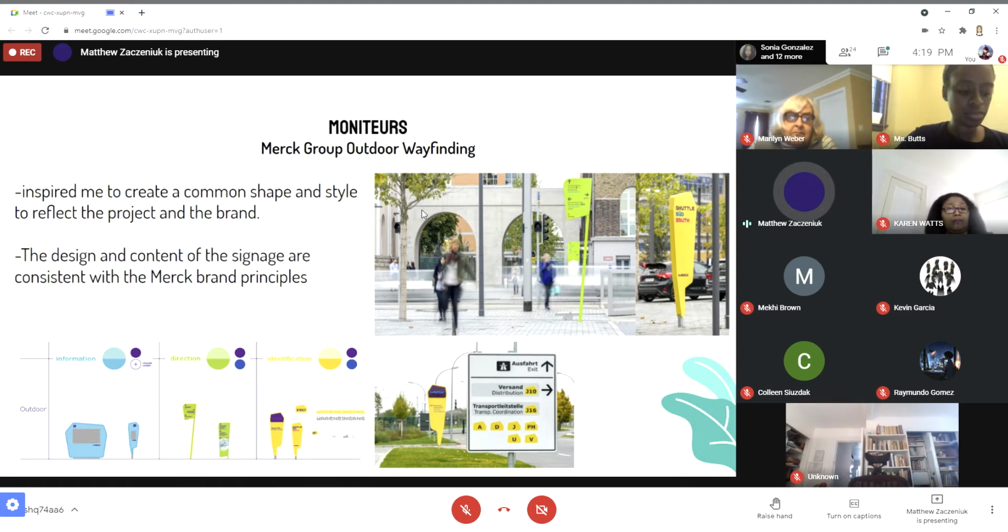I felt as though these were very important aspects to include in the signage because you can easily differentiate the different types of signage and make it easier for people to see and find out where to go next. On the right side, you can see the different signs being used in day-to-day life.